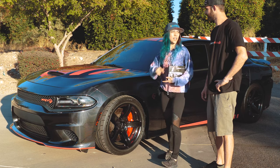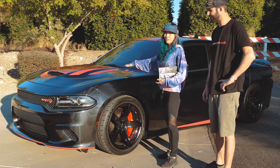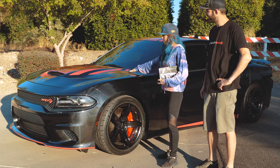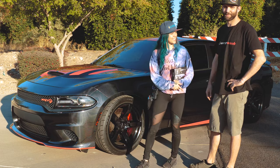And then we also ended up clear braing the red stripes with clear bra afterwards. So it was vinyl, now it's clear, on top of the vinyl. Yeah, many layers. It actually leveled the hood back out.